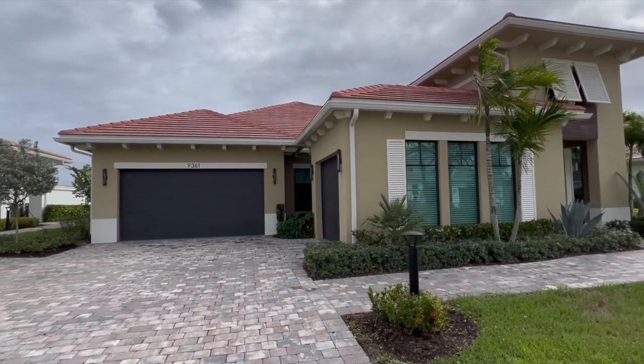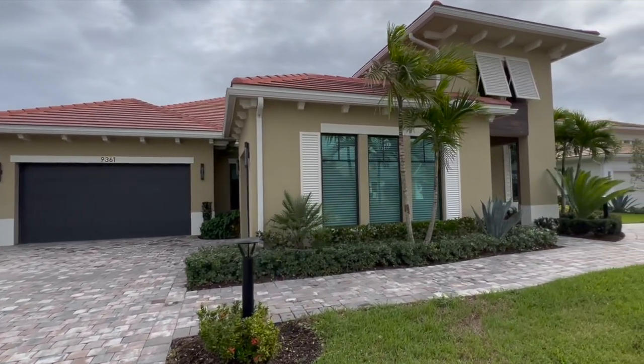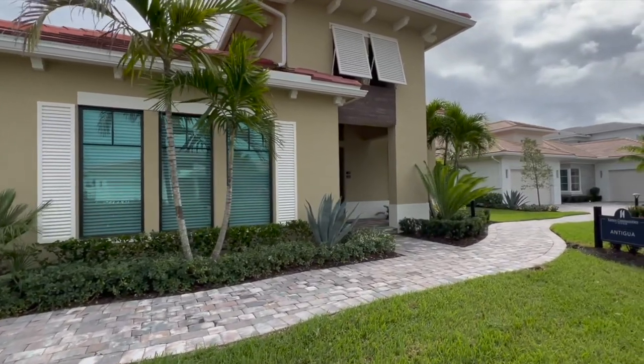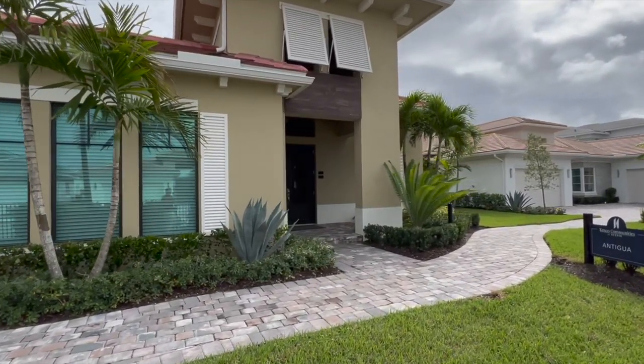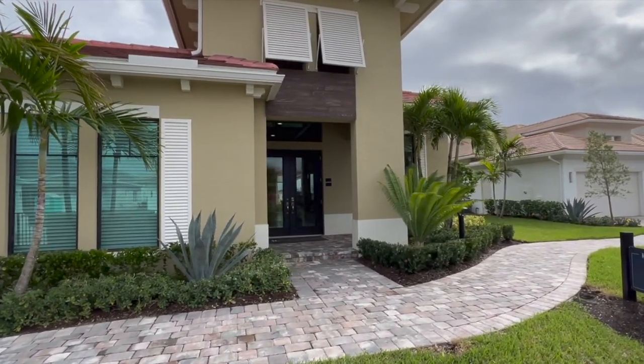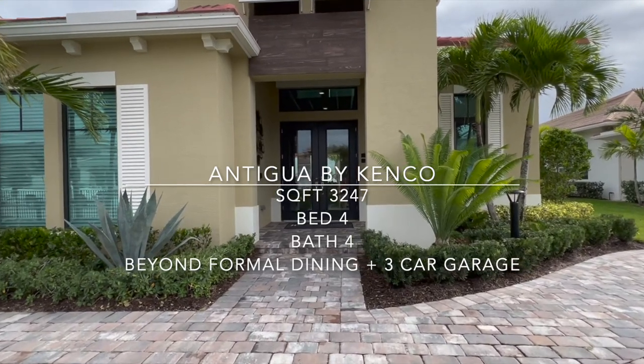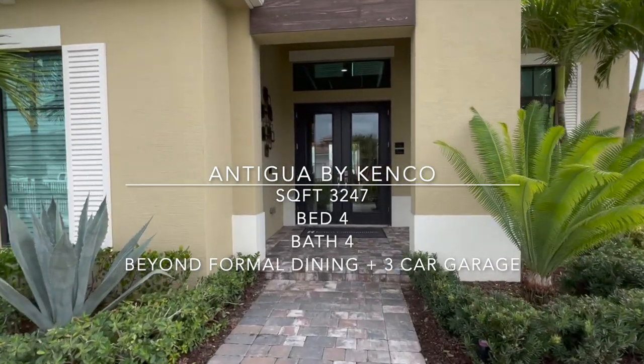So here we have the beautiful Antigua model by Kenco, which is a phenomenal luxury home builder in South Florida. The Antigua is going to give you 3,247 square feet under air, 4 bedrooms, 4 bathrooms, a split 3-car garage, an atrium, and a separate front covered double door entryway.